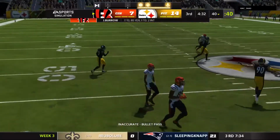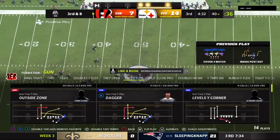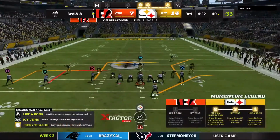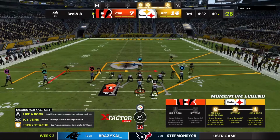Well, this one incomplete. Threw it down at the feet of his receiver. But the passing windows are just not there, and that's just another example of how great this defense has been all game long. And that's exactly what a top 10 defense can do. They can really change the game tempo and frustrate you as you try to execute offensively.